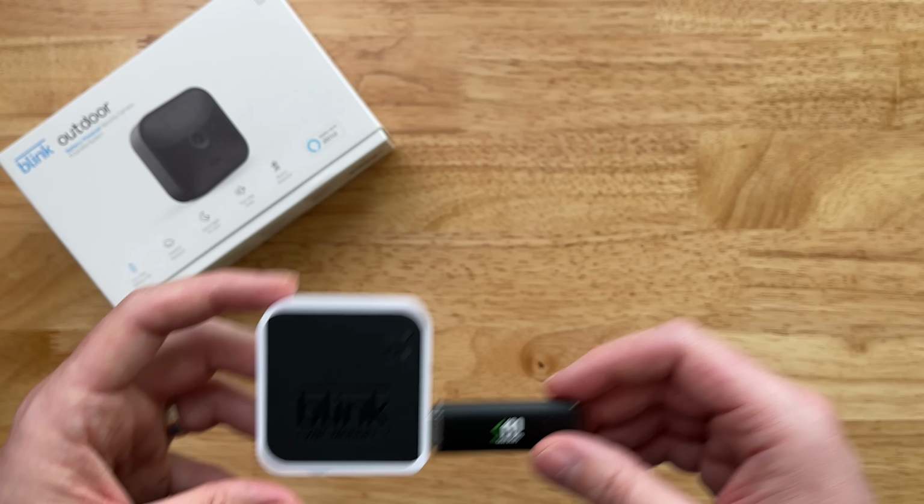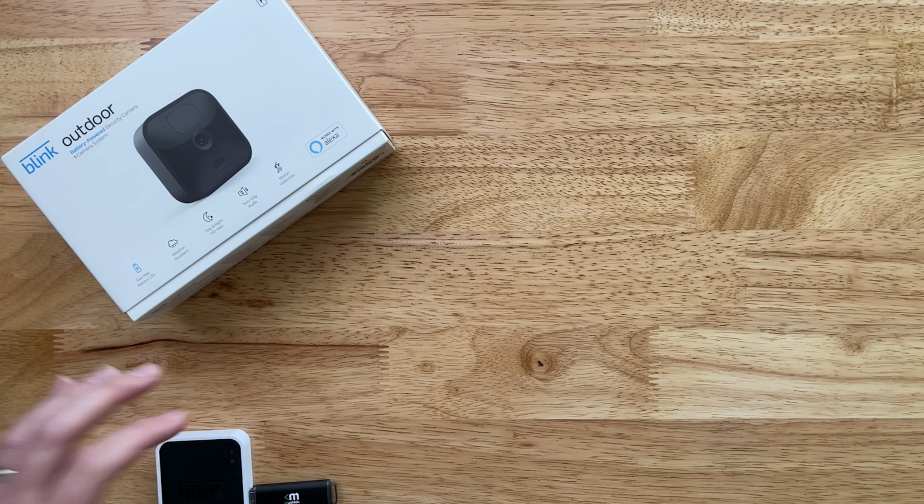One of the best things about the Eufy system is that there are no subscription fees. Everything is going to record locally to its base station, and you're going to be able to view everything from the app. I have been using Eufy cams for quite a while now, and I've been really happy with them.